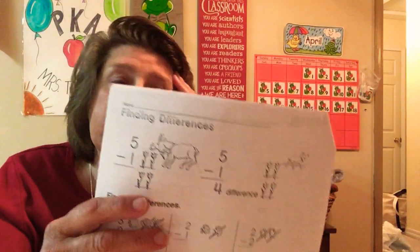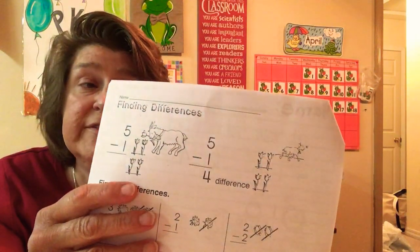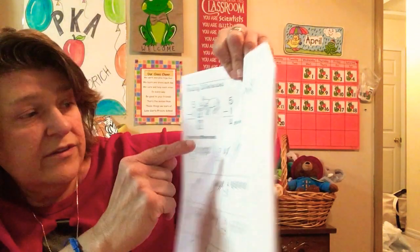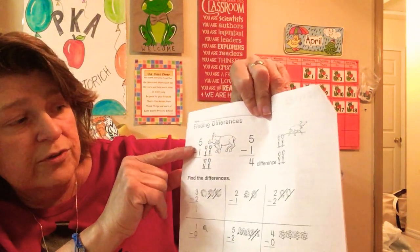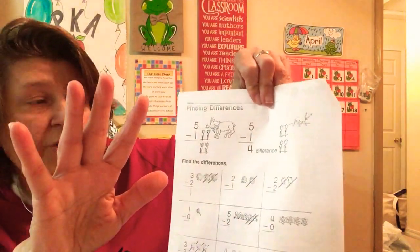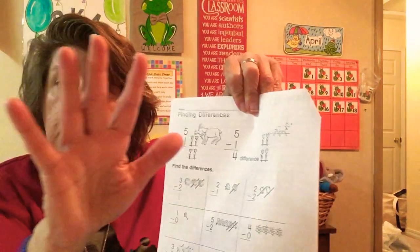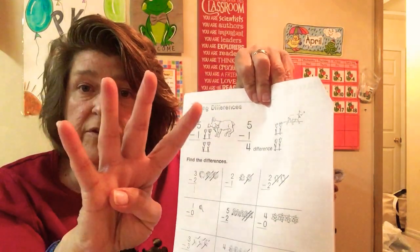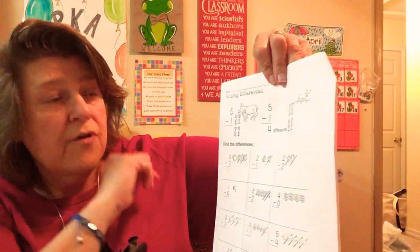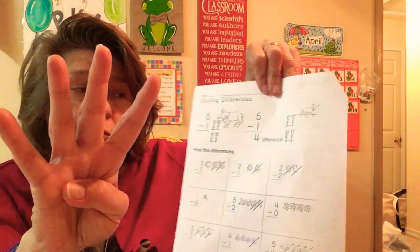Finding differences. Remember when we said on addition, the answer is called the sum. On subtraction, the answer is called the difference. The difference. Okay, let's do the first one together. We have 5 flowers. Oh no, the goat ate 1. How many are left? Good, 4. Good. 5 minus 1 equals 4.